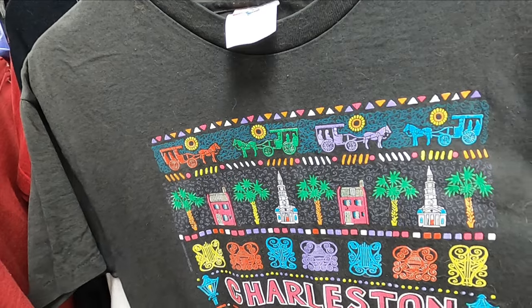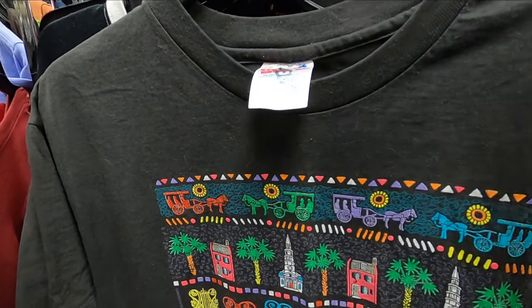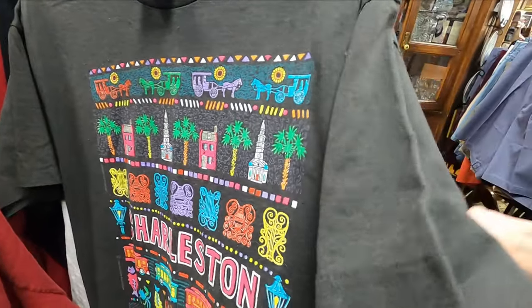Picked up this vintage Charleston, South Carolina shirt. Just thought it was cool. Paid a dollar for it. I should get 15 or 20.